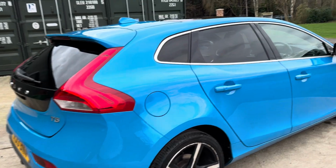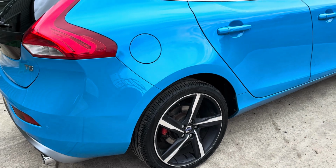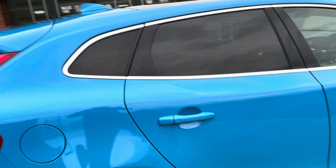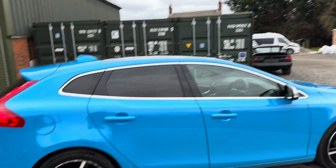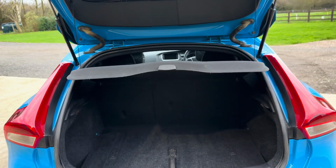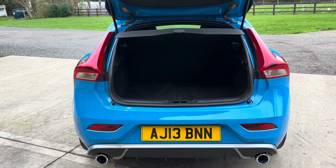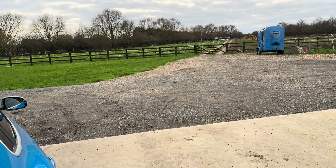I think that's about all I can show you on the outside. Tyres are matching Avon ZV7s, which were replaced, I believe it was this year. They all look like they've got absolutely loads of tread on them. The car's just been through an MOT as well, which passed with absolute flying colours. No advisories at all. The previous owner is actually a good customer of ours, and he looked after it very well. He had the cam belt and water pump changed recently too, which is obviously a key thing to be looking out for on these cars.